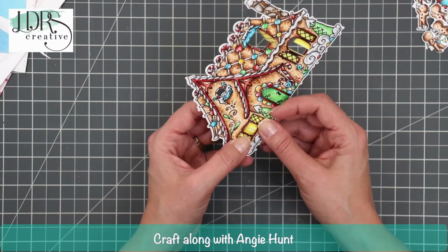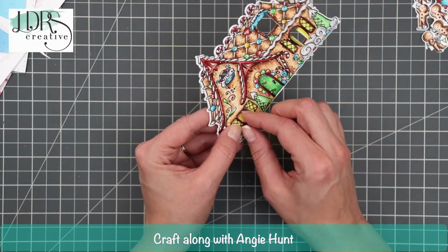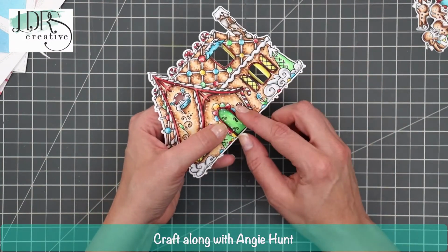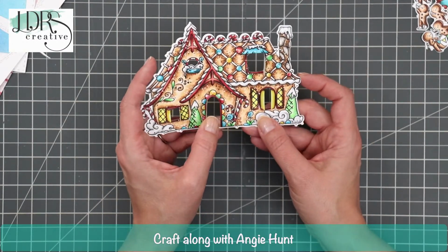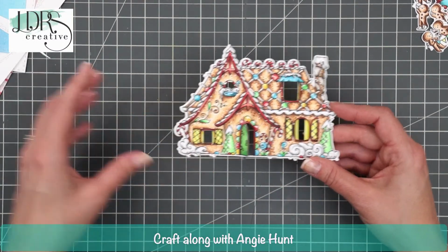I love this. So let me push this window. And next is that one. And then the little door. Look at that door. Look how perfectly lined up it is. I love these things. So cute. So now it's instantly interactive.